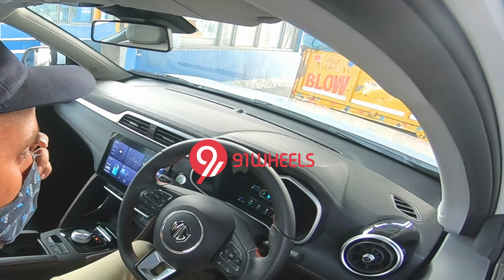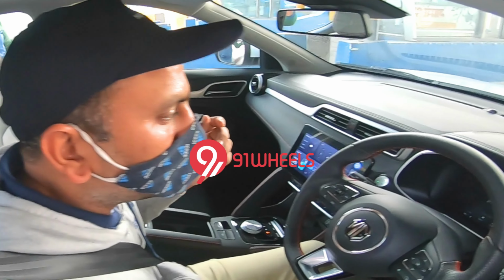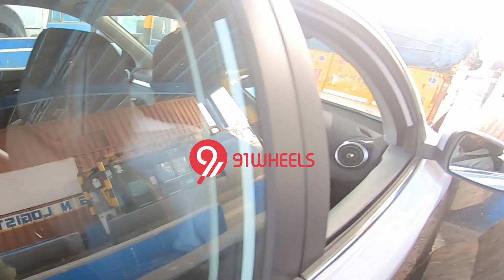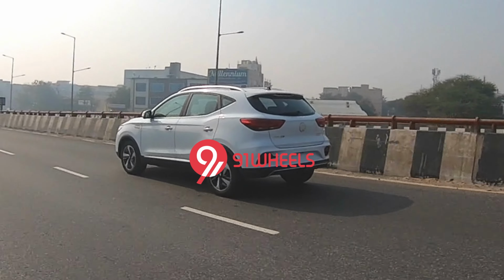On the inside, we could make out a new touchscreen infotainment system and placement of climate control, yani ki auto AC, uske controls has also been changed. MG shayad kuch aur features bhi add karega.